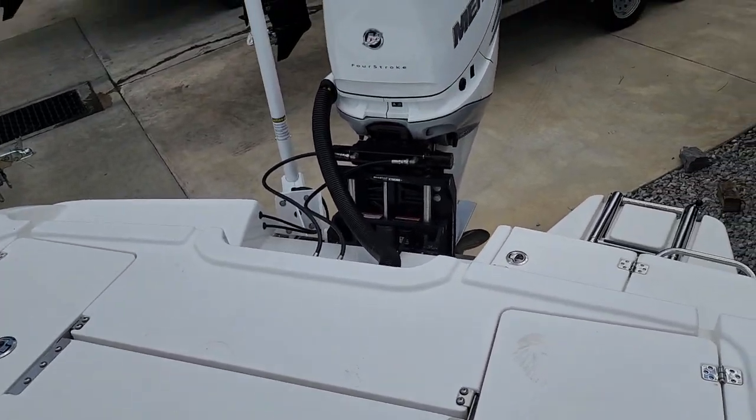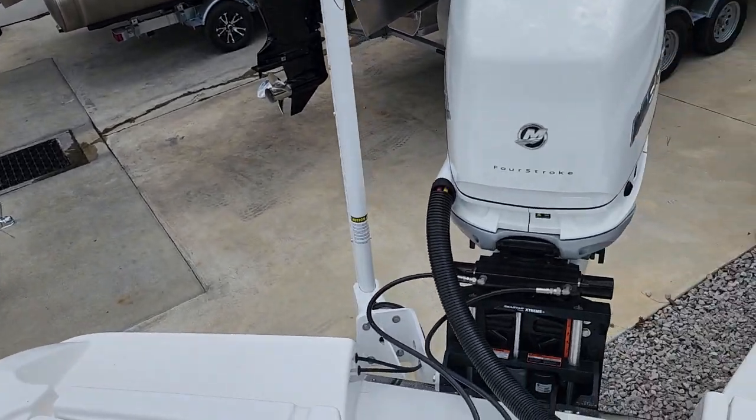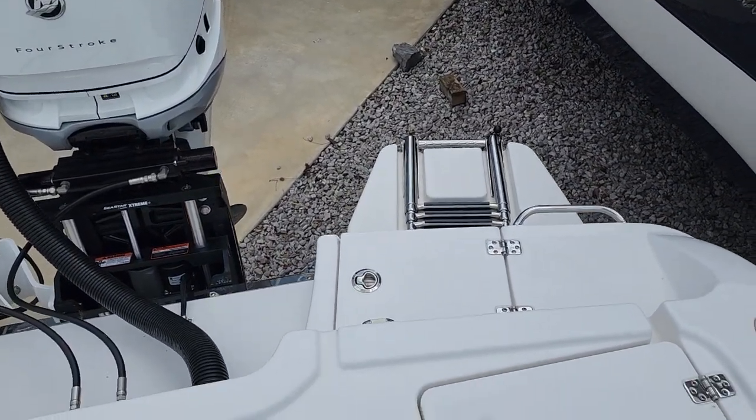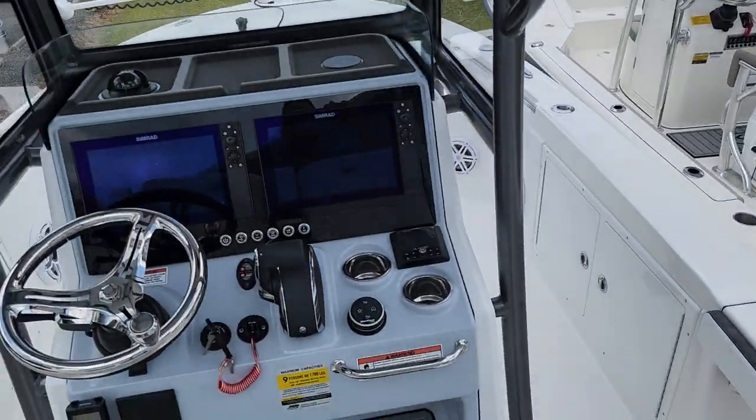Nice, comfortable seating. This one we've actually outfitted and ordered with the power pole as well as the trolling motor. It does have the nice Mercury on the back there, swim platform, freshwater washdown, as well as stereo controls right there from the back.